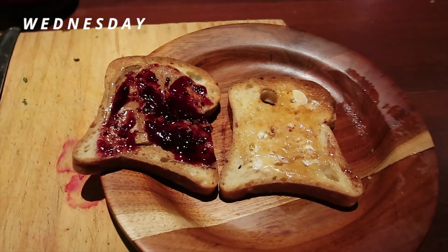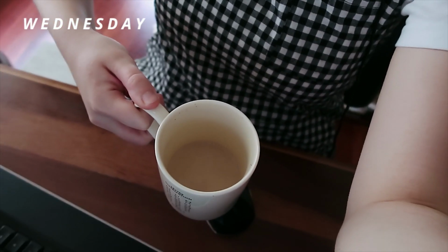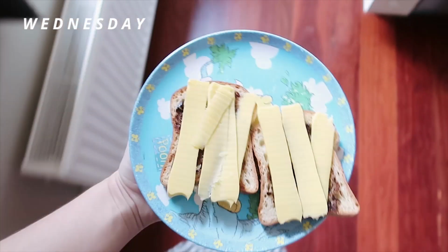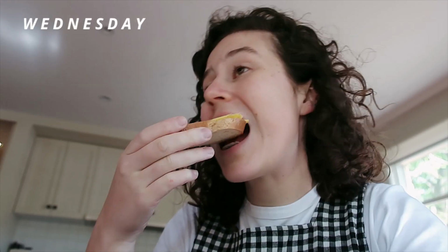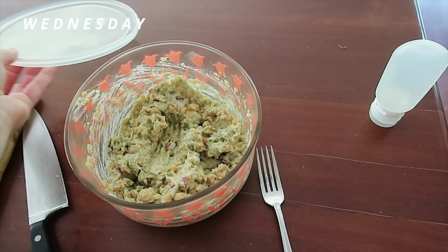Gluten-free bread is featuring highly in this video. I sort of get into it in waves. It's not like something I have all the time. Had my usual toppings, had a cup of tea, then I had some more with vegan butter, Vegemite and vegan cheese, which is just a classic combo which brings me back to my childhood.